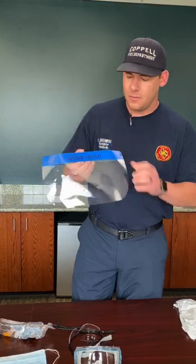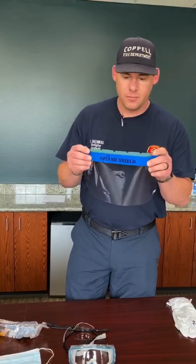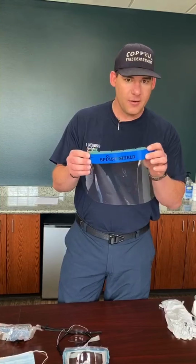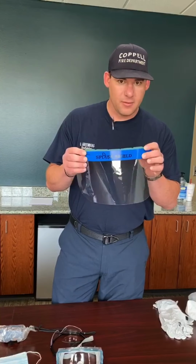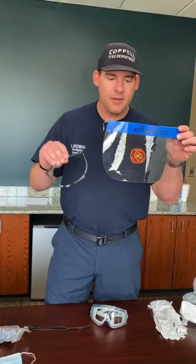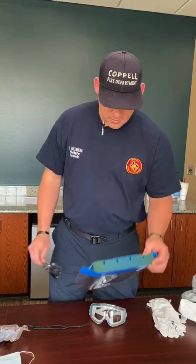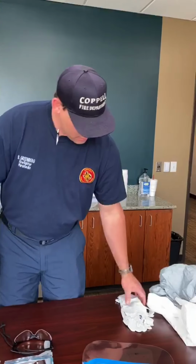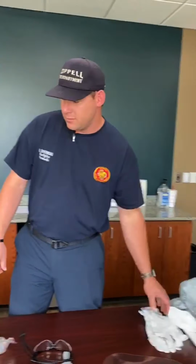The face masks, these are disposable. You should only really need these if you're doing anything that has a splash or blood splatter, intubation. If you don't have the goggles, if you only have these and you're going to intubate, you need to have the face mask on. And then gloves, of course.